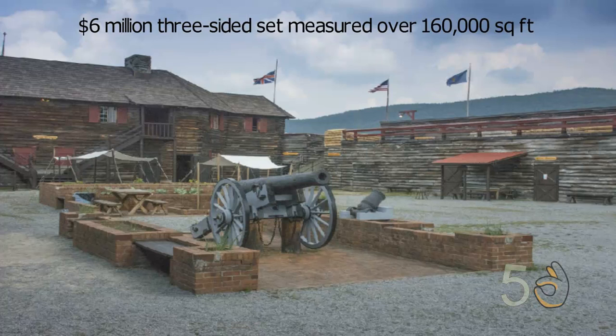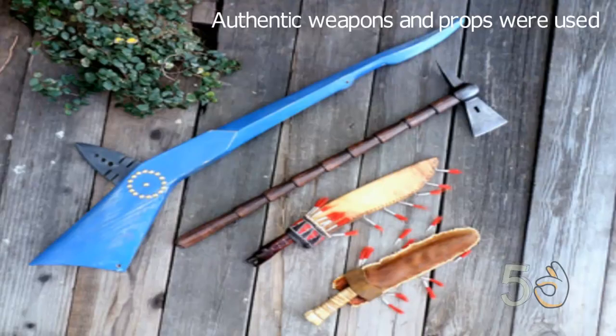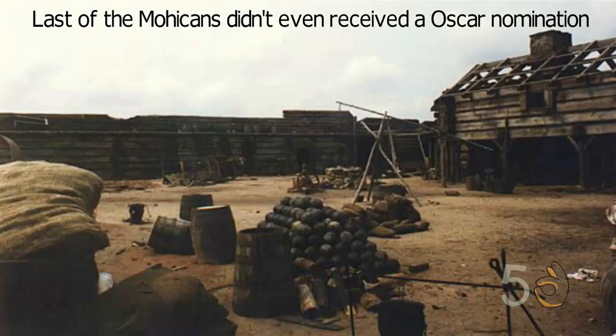The $6 million 3-sided set measured over 160,000 square feet and took 150 skilled craftsmen several months to complete. Local artisans also contributed authentic weapons and props to the production to add to the movie's realism. However, strangely enough, Last of the Mohicans didn't even receive an Oscar nomination for such an immense set.